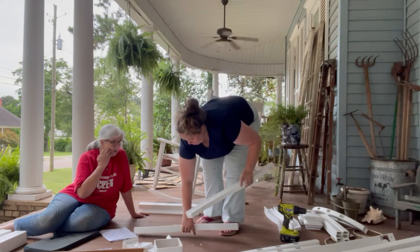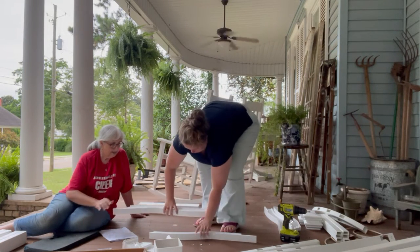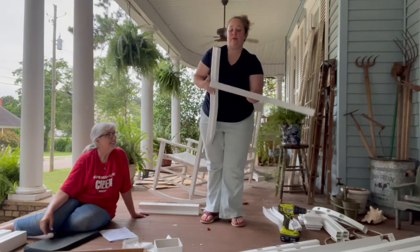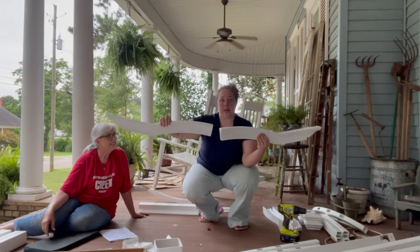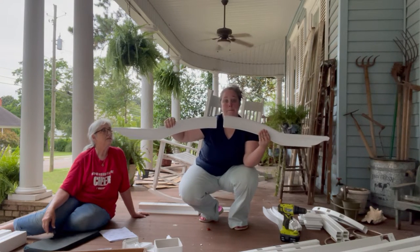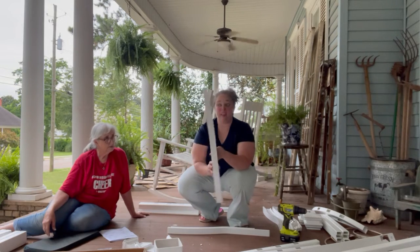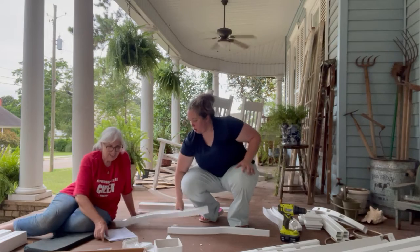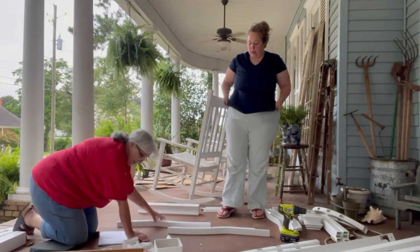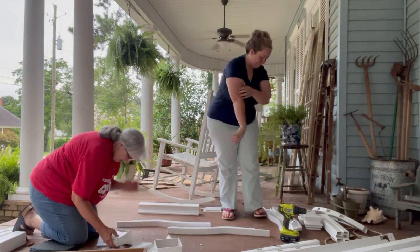So we want to make sure that we put... Yeah. So you can see that these have curves on either side. So the keystones will go in the middle of them. So when you lay them out, make sure you've got left, right, left, right. Okay. All right.